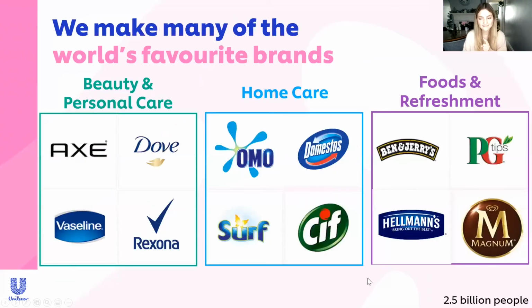So a fun stat for you: 2.5 billion people, I'm going to repeat that, 2.5 billion people use Unilever products every day. Every day. That always just, I can't fathom that number of people, but that's what we're talking about here. So this is us. I'm sure you know who Unilever are. And we know that today Unilever and the world face bigger and new challenges all the time.